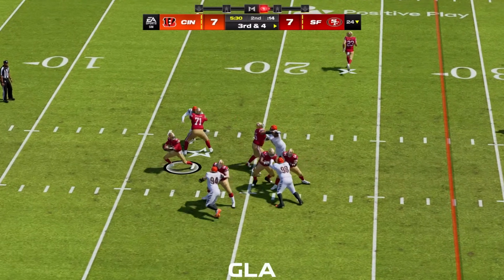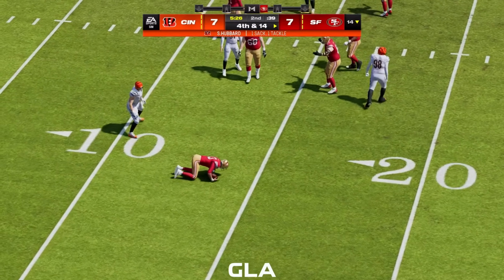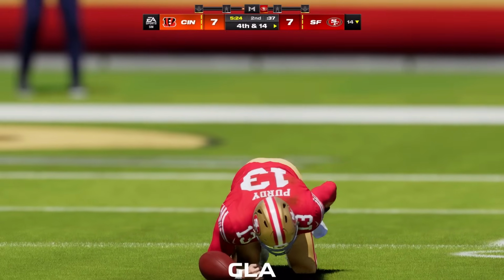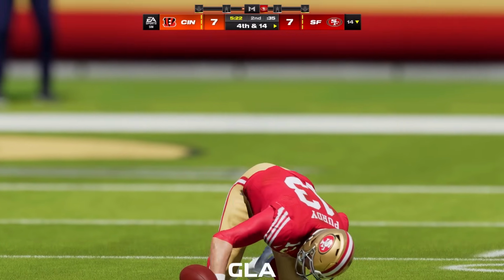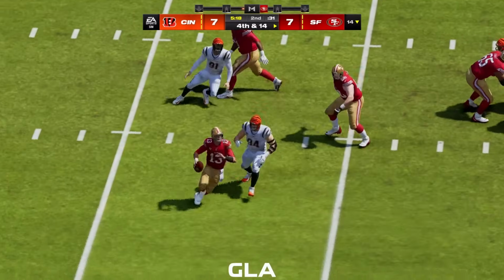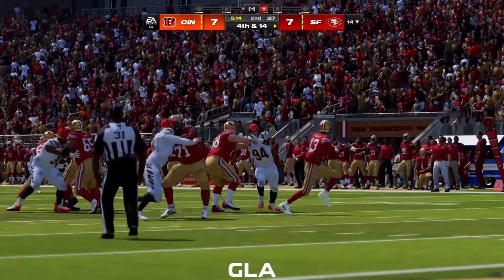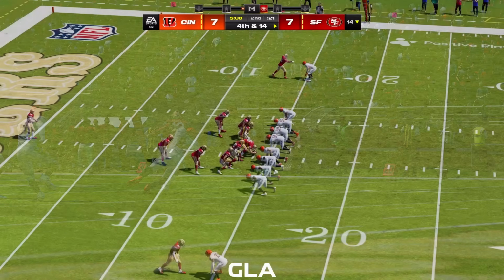Shotgun now with Purdy. The Bengal pressure gets him that time. Down he goes. Sam Hubbard making his presence felt in the backfield. Well, we knew this guy wasn't especially fleet of foot, but he tried to conjure up some escapability, but there was no way he was getting away on that one.